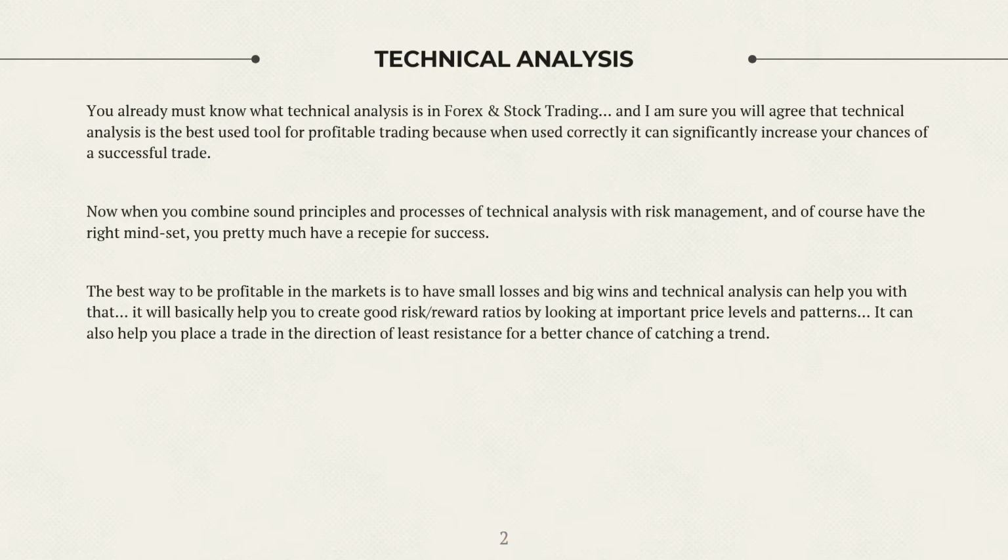The best way to be profitable in the markets is to have small losses and big wins. And technical analysis can help you with that. It will help you to create good risk-reward ratios by allowing you to look at important price levels and patterns. It can also help you to place a trade in the direction of least resistance for a much better chance of catching a solid trend.